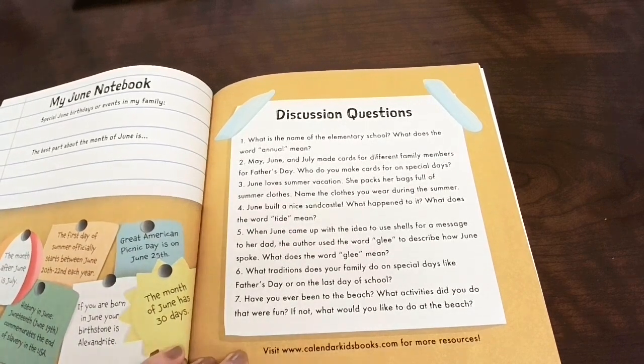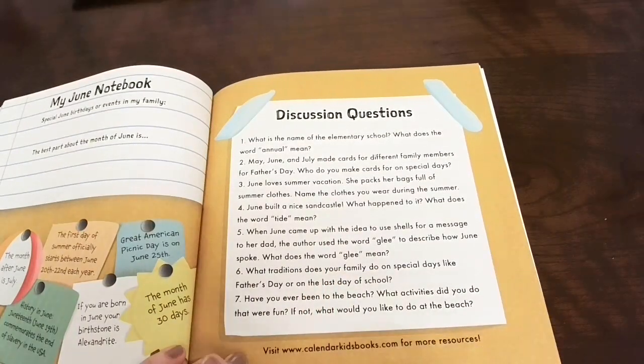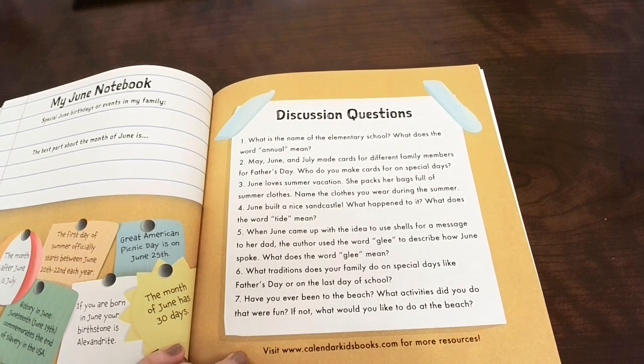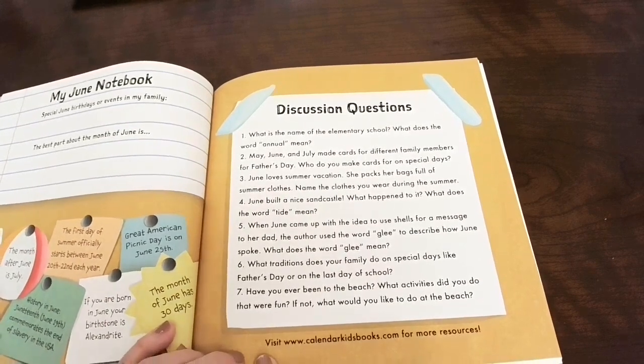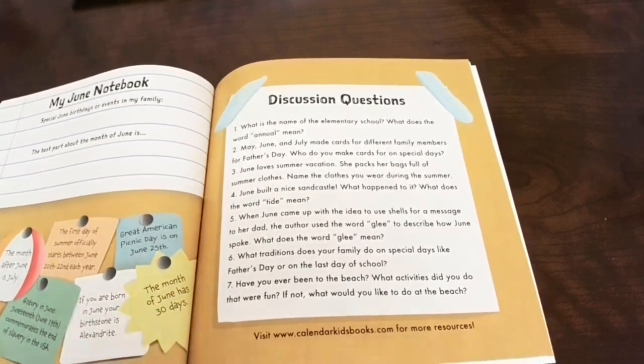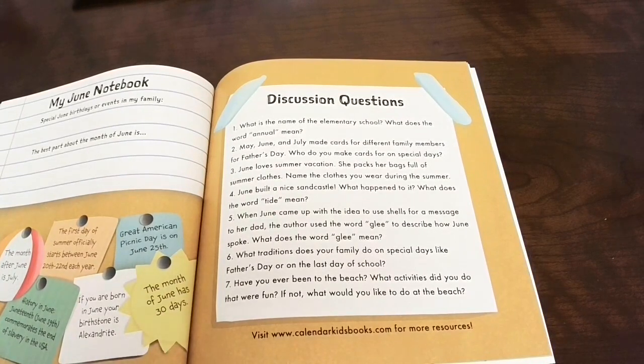Okay, so number 5. When June came up with the idea to use shells for a message to her dad, the author used the word glee to describe how June spoke. What does the word glee mean? Does anybody know? Yes, that's right. It means to be happy and excited and very cheerful. She was very excited that she had come up with another idea for her Father's Day gift.